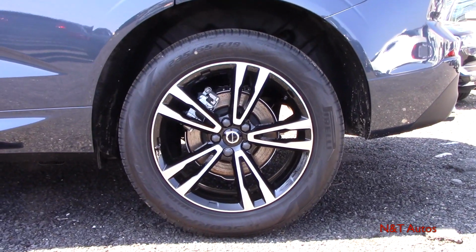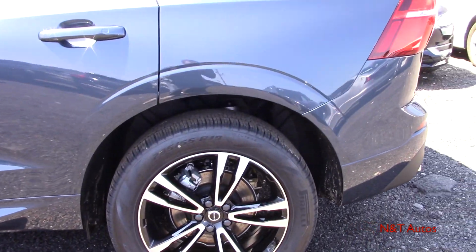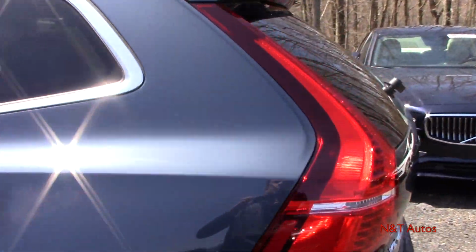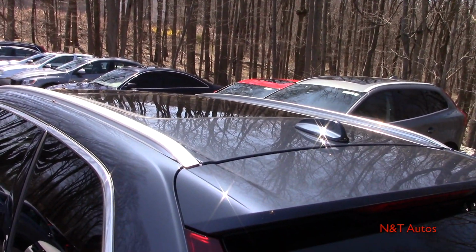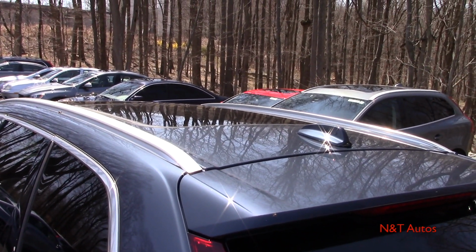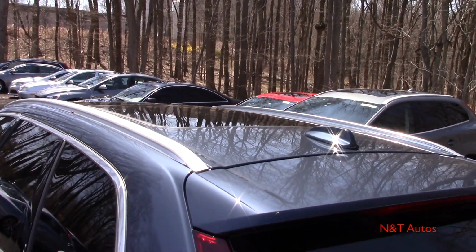Taking a look back here, we have solid disc brakes, same wheel and tire setup. And up top we have a nice spoiler, a shark fin antenna, as well as our brightly chromed roof rails and the panoramic sunroof.